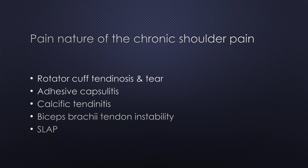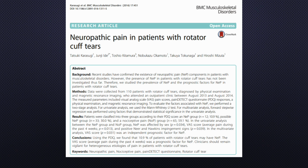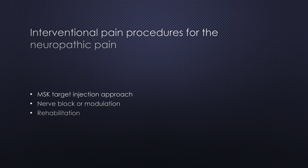All these structural abnormalities make it easy to jump to conclude it as nociceptive pain. The authors reported about 10% possible neuropathic pain in rotator cuff tears. These authors also showed about 15% prevalence of neuropathic pain in patients with full-thickness rotator cuff tears. A nerve block or neuromodulation could be a logical option for the treatment of chronic shoulder pain.